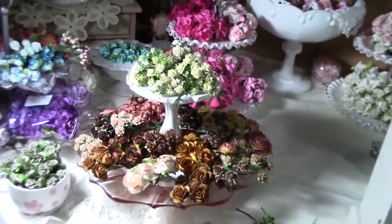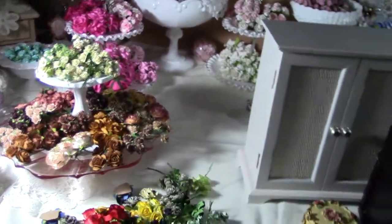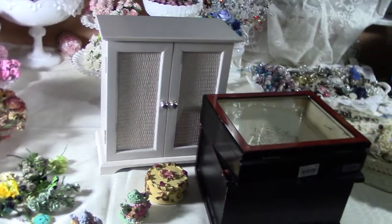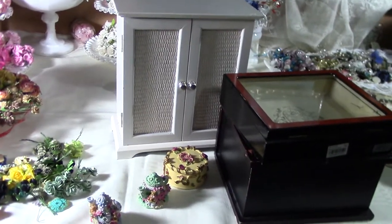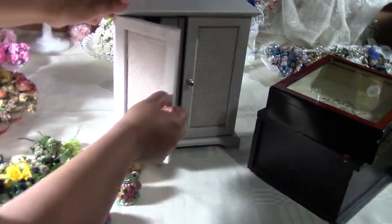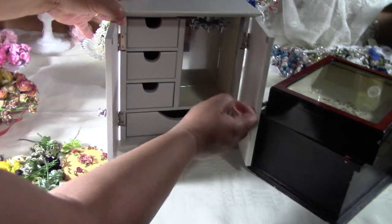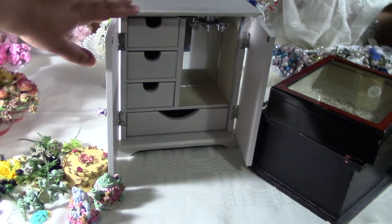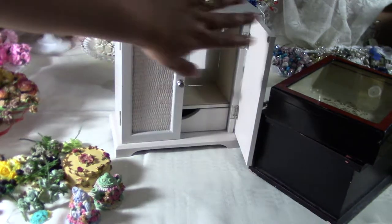And then I also found this cabinet for $3. It's pretty cool. It actually has drawers inside. It's like a jewelry cabinet. So I'm gonna go ahead and alter that.